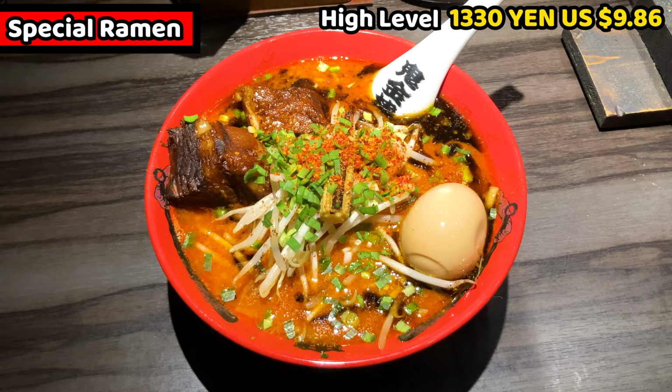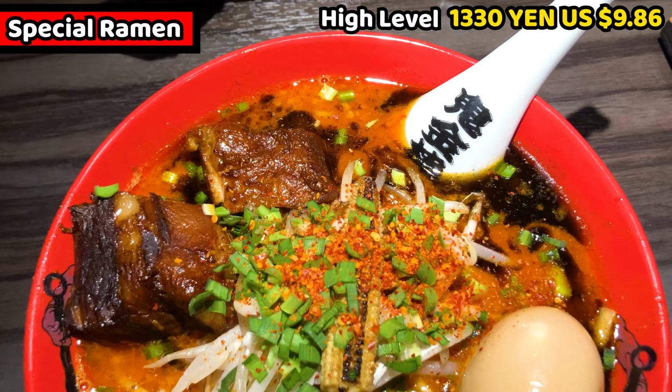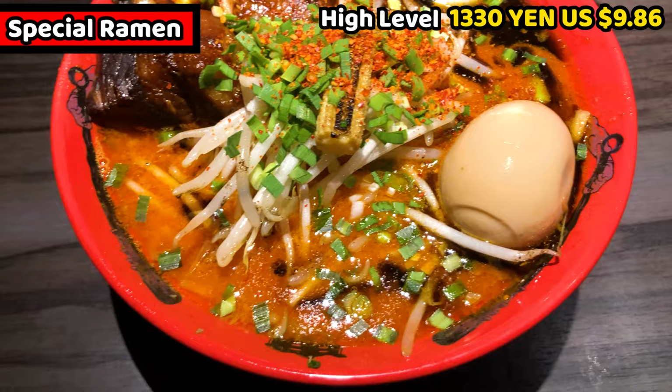So I got yogurt. I hope this will help me. Okay, let's go to Kikanbo. I ordered high-level special ramen. Its price is the same as the one before. High-level spicy ramen is served with a red ramen bowl.